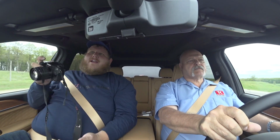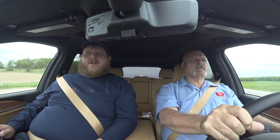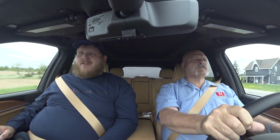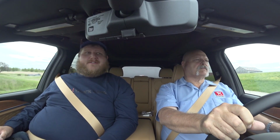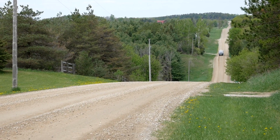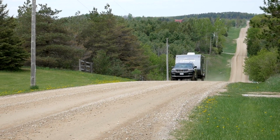And just as a reminder, this trailer is empty today. It's about 4,300 pounds right in that neck of the woods. So it's not a small load, and 17 seconds is perfectly respectable for that big of a trailer. Plus, like I mentioned, it felt like it really jumped when you kicked it off the line. Yeah, and it was in normal mode as well.